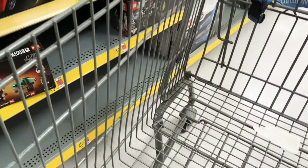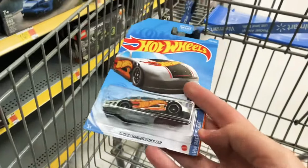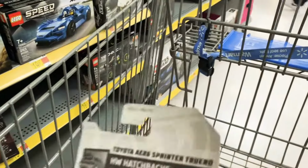Check it out. I'm getting some of this for me, some of this for my family, my brother-in-law. They got a little Zamac Dodge Charger stock car. Not my favorite, but check out what I'm going to show you in a minute. Of course, you got the Toyota Sprinter in that white. Q case on the back. So we're already seeing Q.